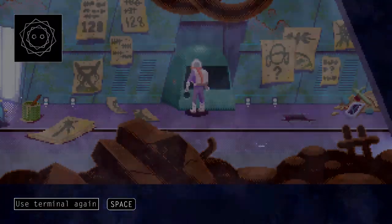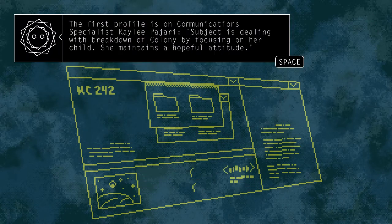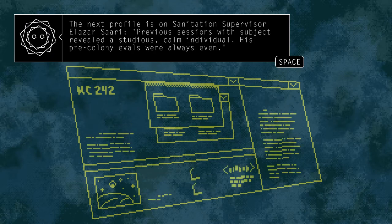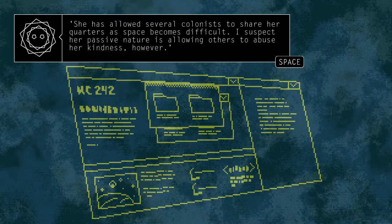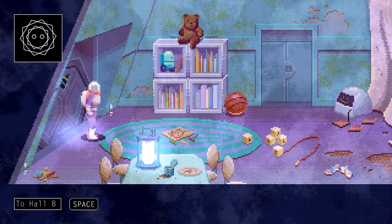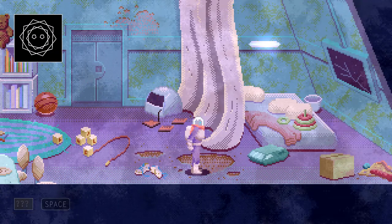So, room number 3 goes to... Nope. Sanitation supervisor, yep. So, Elazar. Elazar is 3. Oh, well, it's no wonder whose place this is. There's really no particular reason to look at it, honestly. It's just clues for whose place it is, but we already know.